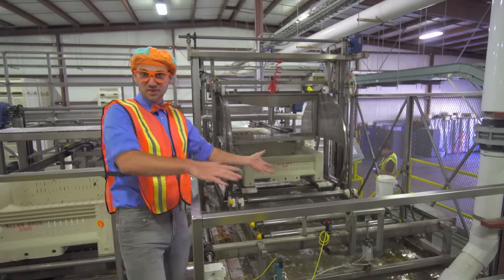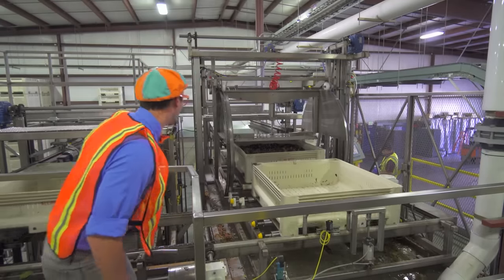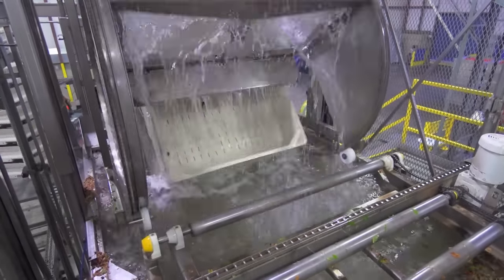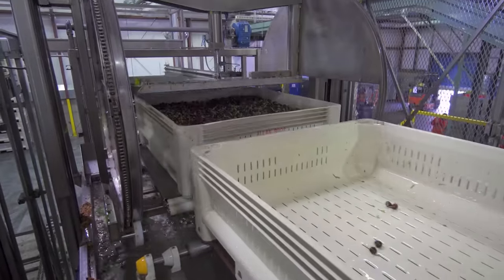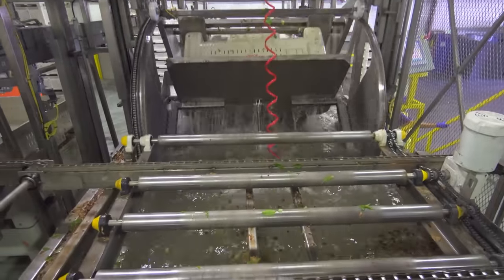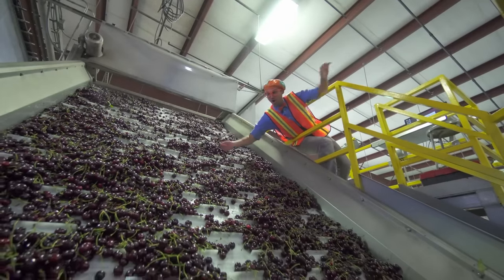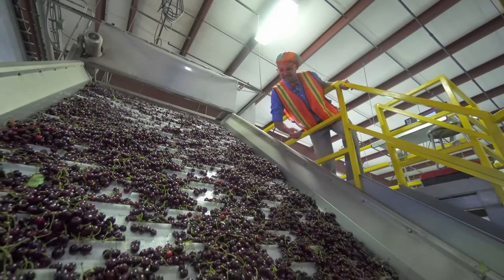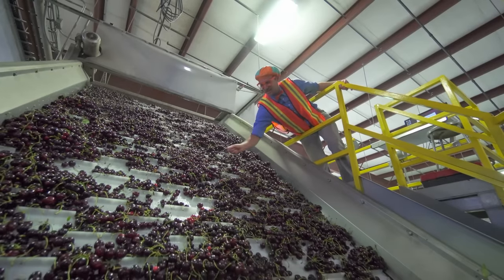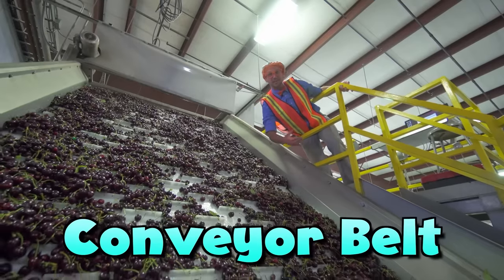Them in the water so they can get sorted and packed. Watch! Whoa! Look at all of these cherries. They look so tasty. Now it's time for the cherries to go up this conveyor belt and go get sorted in the factory.